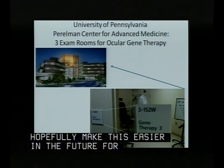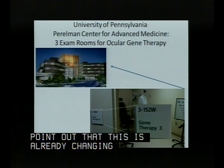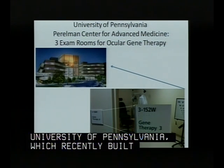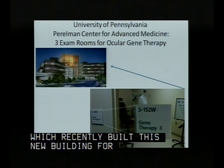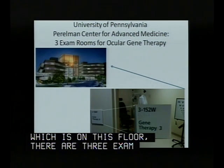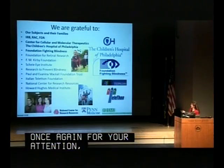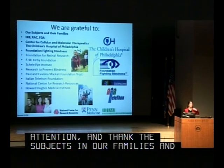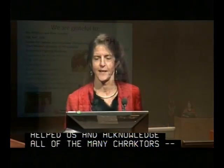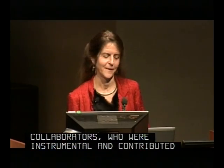And finally, I'd like to point out that this is already changing the future of medicine at the University of Pennsylvania, which recently built this new building called the Perelman Center for Advanced Medicine. And in the ophthalmology clinic, which is on this floor, there are 3 exam rooms devoted to gene therapy. So I'd like to thank you once again for your attention, and thank the subjects and our families and all of the people who have helped us, and acknowledge all of the many collaborators who were instrumental and totally contributed everything to this project. Thank you.